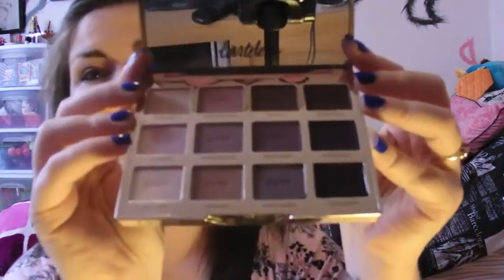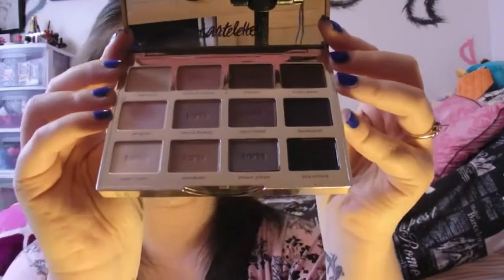It is absolutely gorgeous. It has 12 shades in there. I had to be careful, one of them popped out on me. And I love this thing. I've dug deep on a couple of shadows already. This is what it looks like, and it is totally worth the money. So if you are debating getting this palette and you love matte shadows, do not hesitate. Run, don't walk to Sephora and go get you some. It was totally worth it.